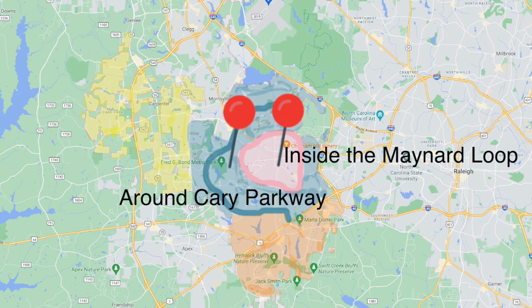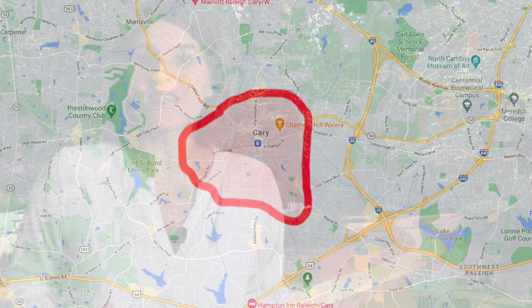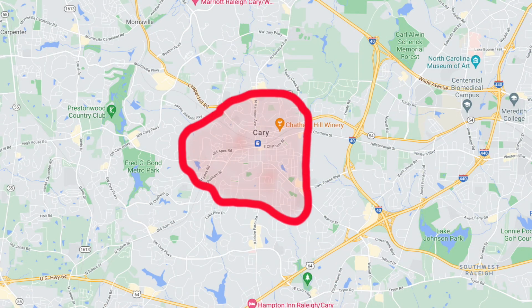There aren't many real definitions of areas just yet in Cary. There are, of course, people pushing the inside the Maynard Loop to mirror the inside the Beltline in Raleigh, which I talked about in my breakdown of Raleigh. But for the most part, it's still the Wild West around here. So this is Cary as I see it.